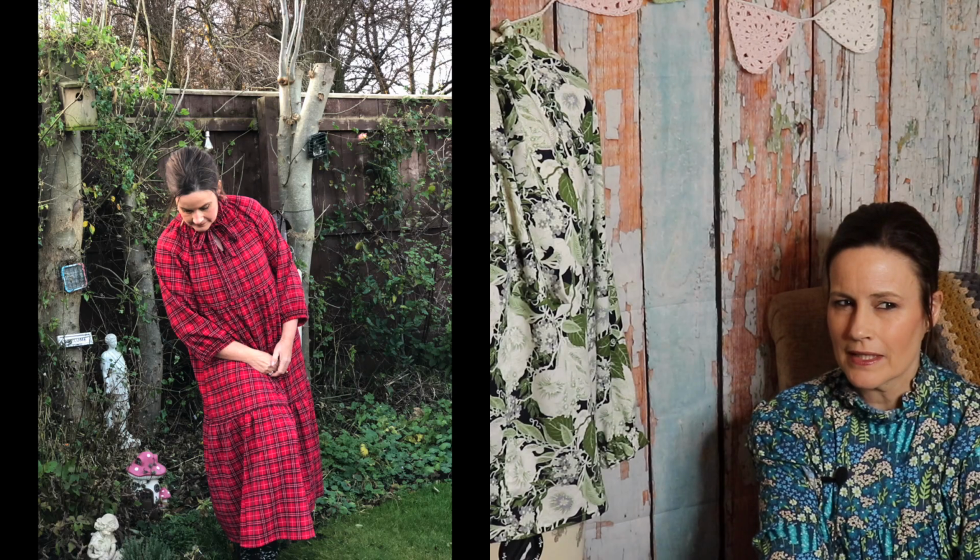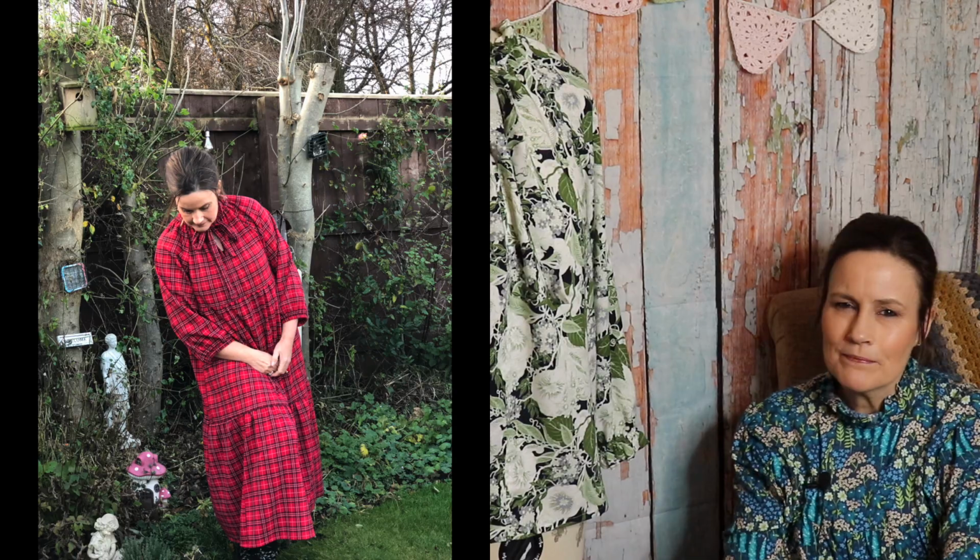Although I did wear it, and I'll probably wear it again next Christmas, it's probably not going to come out of the cupboard many times in between. I just felt it was a little bit too long, and it drowned me a little bit, I think. But there's been some beautiful Wilder Gowns made over on Instagram.